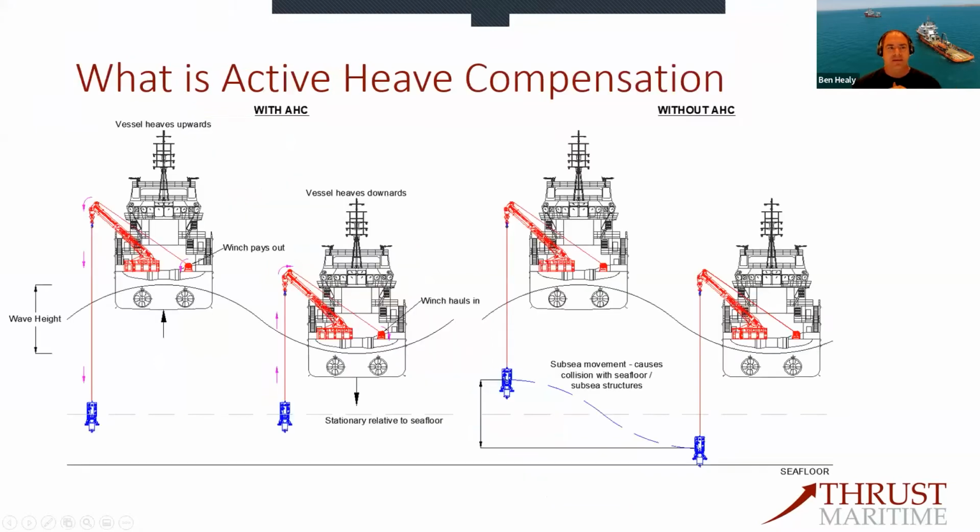So firstly, what is active heave compensation? Active heave compensation is where a winch pays out or in really quickly in order to keep an object static with relationship to the sea floor. So if you don't have active heave compensation, an object that's on a hook over a crane or A-frame will go up and down and essentially hit anything in its path. So if you're doing operations near the seabed, it would hit subsea structures.